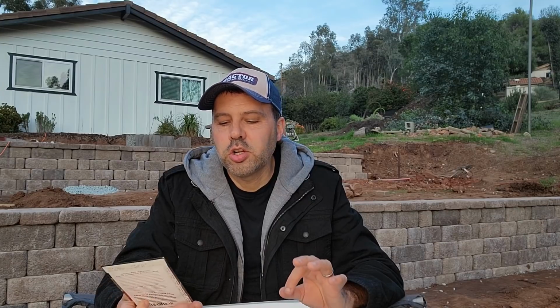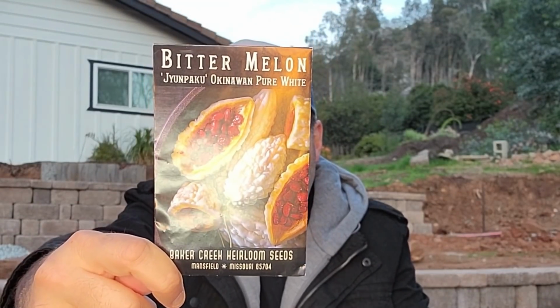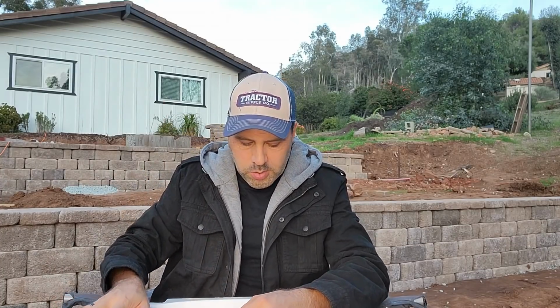This one though, and I've got space this year, so I can try a few things. I was going to order this one last year, just because it looks so cool, but Baker Creek was actually out of them. This year they were not, so either I was early or no one liked it last year. I don't know, but it's bitter melon, which I've never had before, but it's white. Look at the skin on that. It's pure snow white. I will try it just by itself. I will try to fit it into smoothies or something because it's supposed to be really healthy for you. So we'll see how that goes.